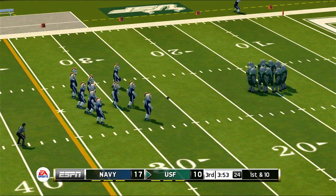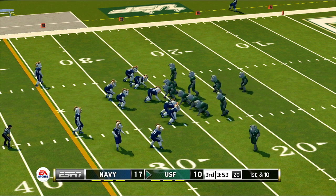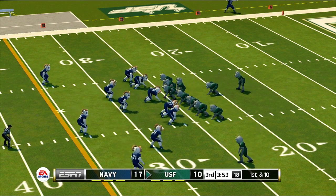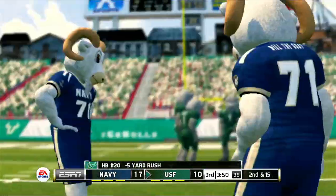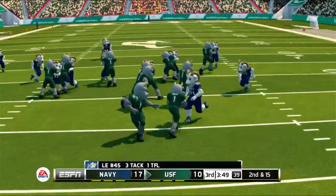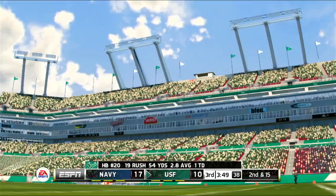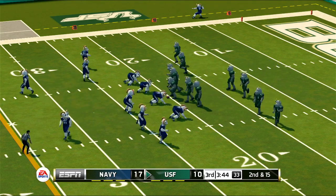But I just think that the offense that they're facing, they've just been so conservative, so predictable. It's made it very easy for this defense to have a dominant game. The defense got a great push and blew that play up well behind the line of scrimmage. That'll bring up second and 15. Second down, and they've got 15 for the first down. Ball on their own 20.